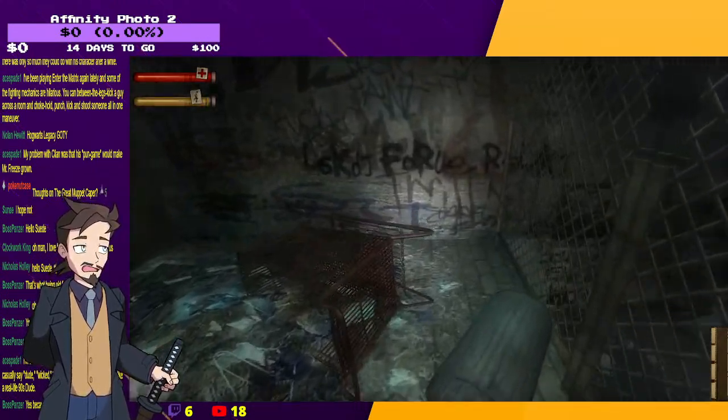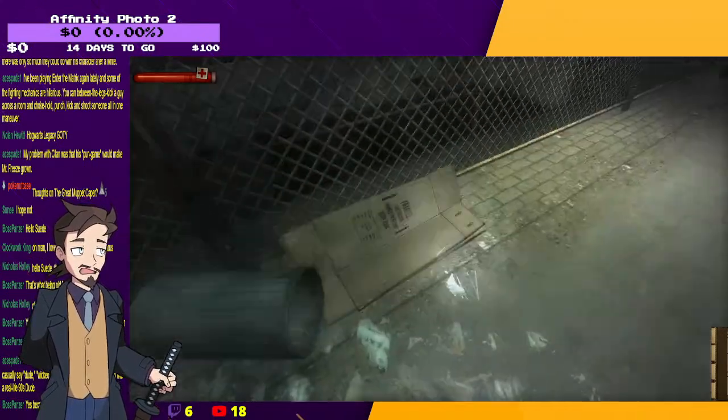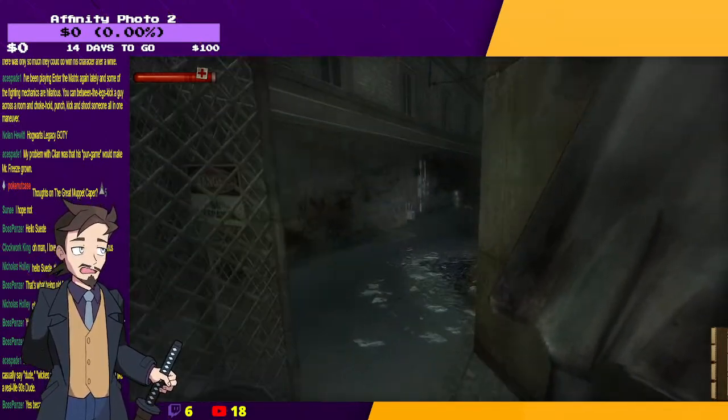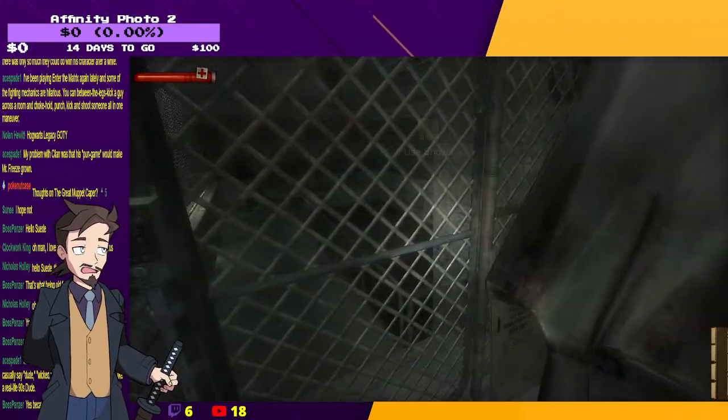I need to find a shovel. Is it in the trolley? It's not. There's a shovel. Is there a guy singing about finding a shovel down there? Why, no, officer. Ah, of course.